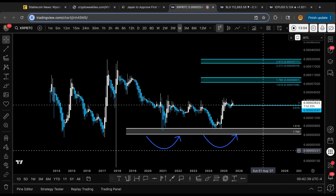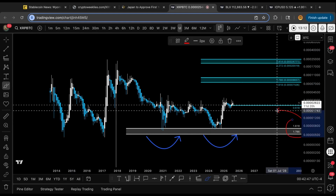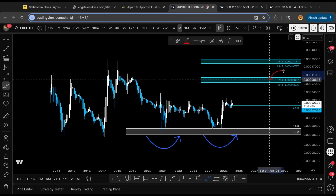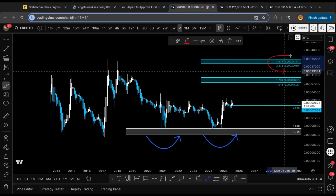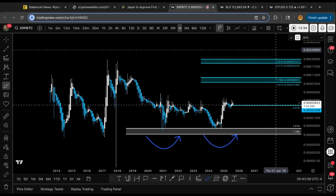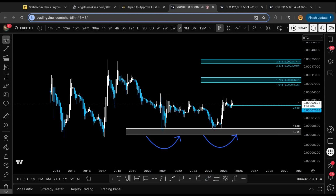So the XRP against Bitcoin valuation has formed a long-term double bottom at the white 1.618 to 1.786 trend-based fib extensions. The first bull market price target for the XRP against Bitcoin valuation is at the 1.618 to 1.786 blue Fibonacci retracement levels, and the second bull market price target for the XRP against Bitcoin valuation is at the 2.272 to 2.414 blue Fibonacci retracement levels. Unfortunately, these levels are such small numbers that it's just not worth my time to say them out loud.